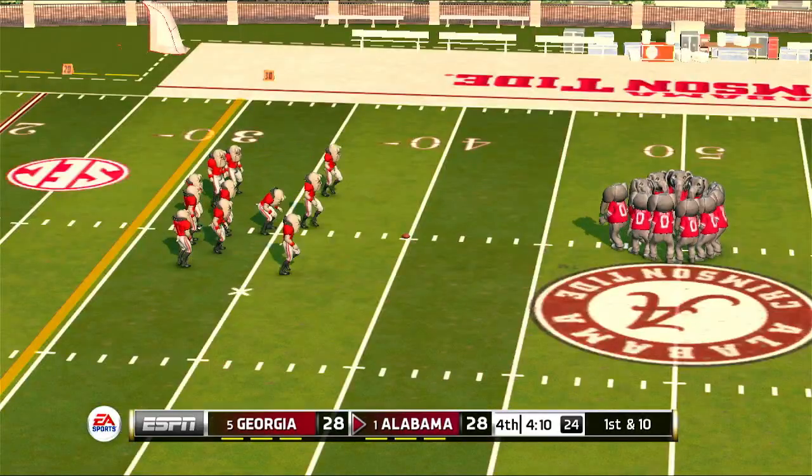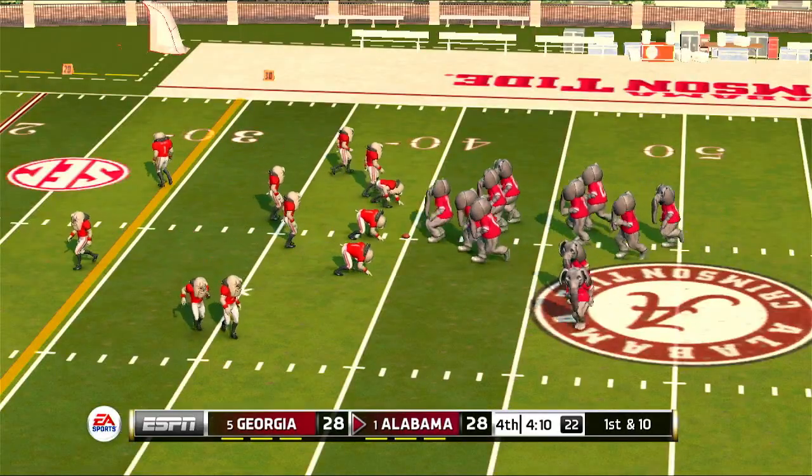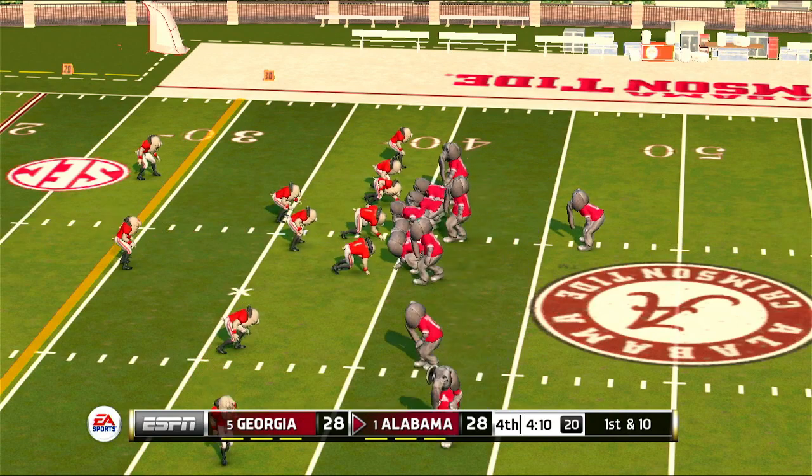We might have overtime in the back of our minds, but down on the field, that hasn't occurred to anyone. They want to end this thing in regulation.